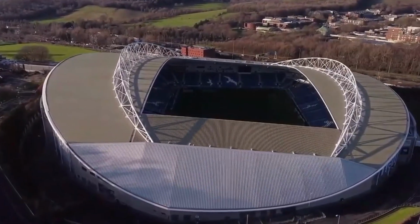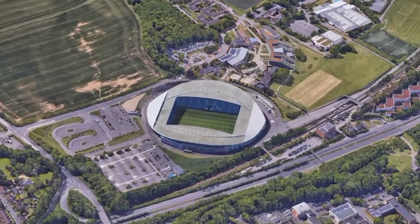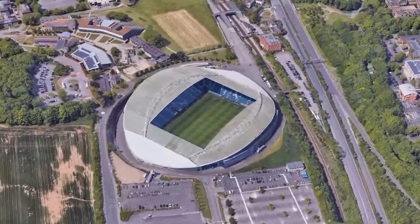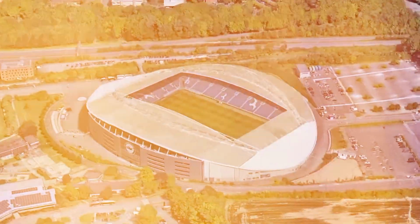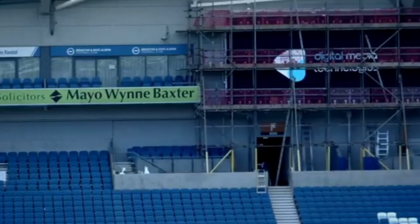Building the AMEX Stadium was no easy task because it was built on marshy land. This soft, wet ground made construction very tricky. To keep the stadium strong and safe, builders had to use special foundations. They drove deep piles into the ground to hold up the heavy structure. They also created smart drainage systems to manage water and prevent flooding. Without these clever solutions, the stadium could have sunk or been damaged over time.